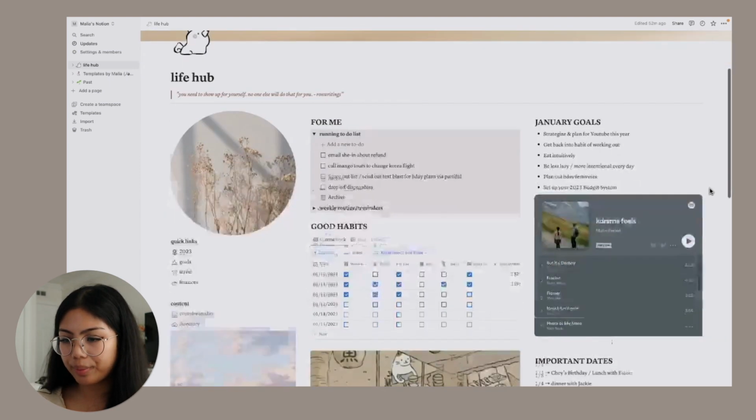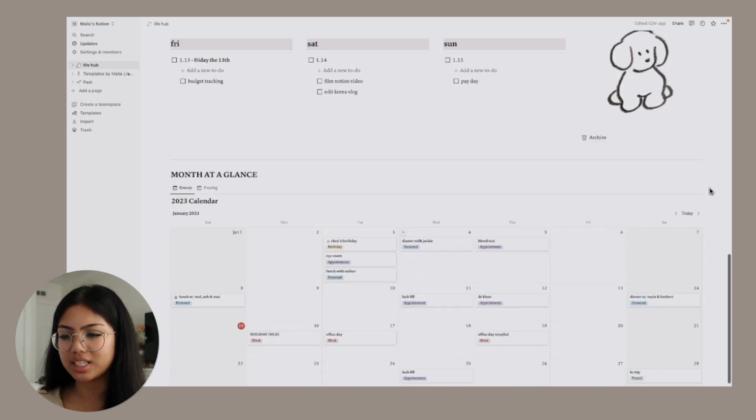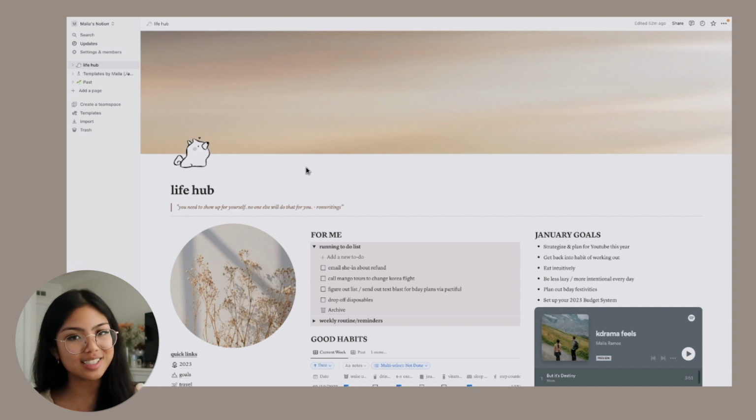But here is my homepage in a glance. It's super straightforward and it really only has things that I would need to look at on a daily basis on here. It also has a really nice beige and neutral theme that's going on, and that's another thing that I really love about this platform. Not only can you put all the info that you need on these pages, but you can make them look very pretty and very aesthetic, and who doesn't like aesthetic things?